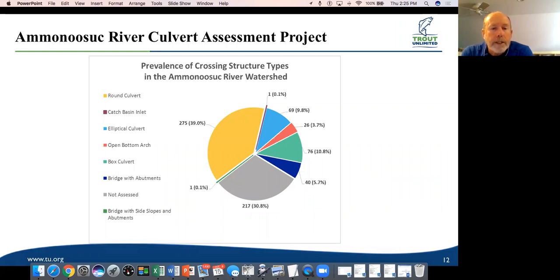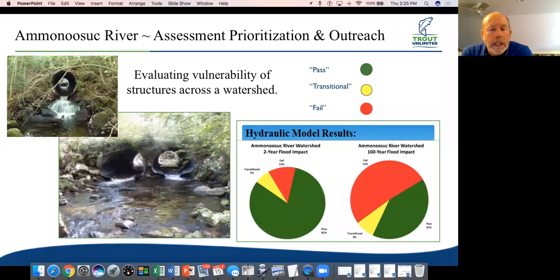Mostly, as you can see, are round pipes. And when we did the modeling for this to look at how many structures were able to pass a given storm event, you can see the results there. The 2-year storm event is the green, and the 100-year storm event is the red.